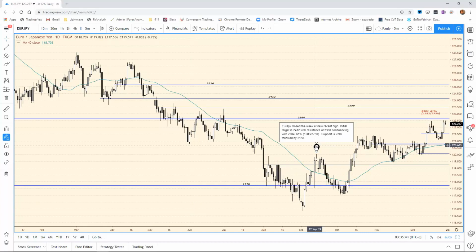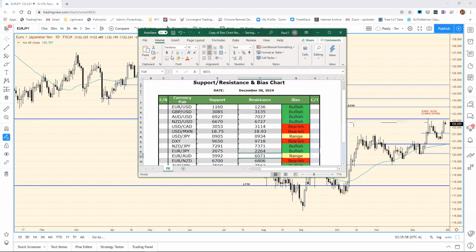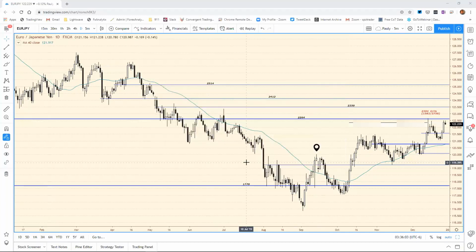Now, we did see the yen strengthen a bit here, so we may see a pause. So at least for now, we'll go and talk about today. It'll be 122.64 as our bias chart resistance. And actually, the euro yen is probably holding up relatively well. Support, you can see that coming right there. Call it 122.04.